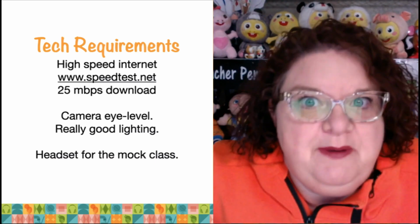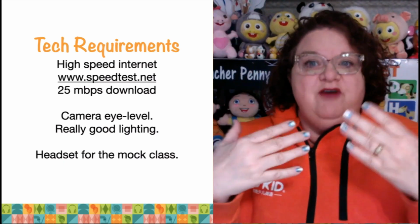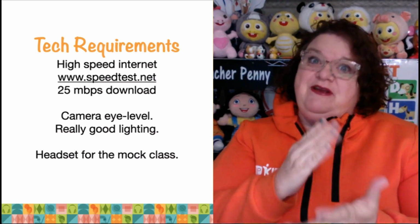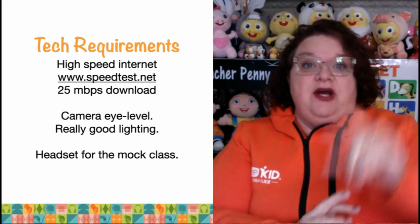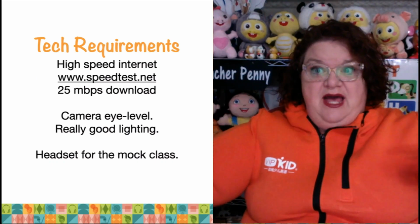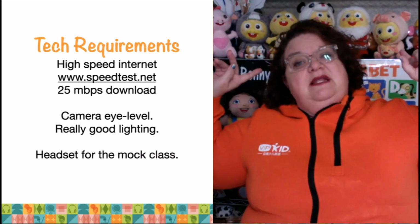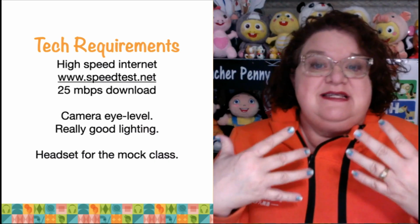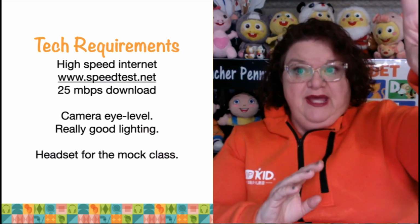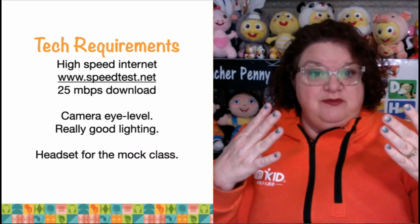You don't want to be right up here on top of the camera. You want to have a good distance so you've got plenty of room. But you really need very, very good lighting, okay? Overhead lights as well as lights coming from both sides, so that your background is lit up very well, your face is lit up well, and you don't have all those shadows. So think about overhead lights as well as lights coming from the side.